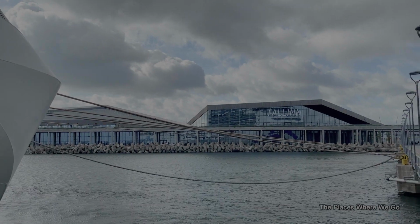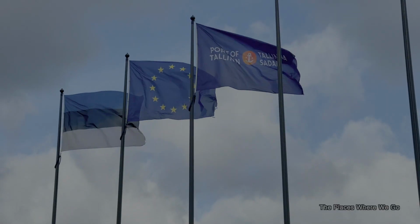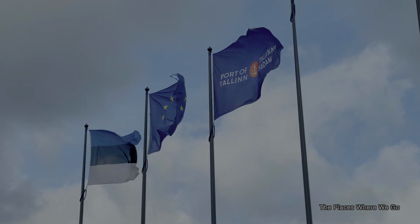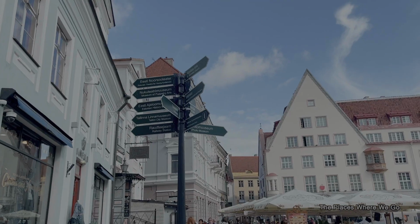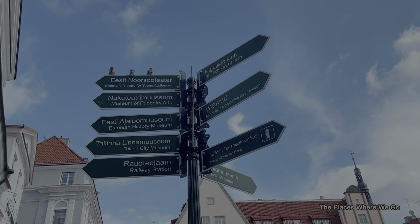Tallinn was one of our stops when we took a 2-week Baltic Scandinavia cruise, and we spent an entire day exploring the old town on our own. So let's get to know Tallinn with just a brief introduction to this beautiful Baltic gem.